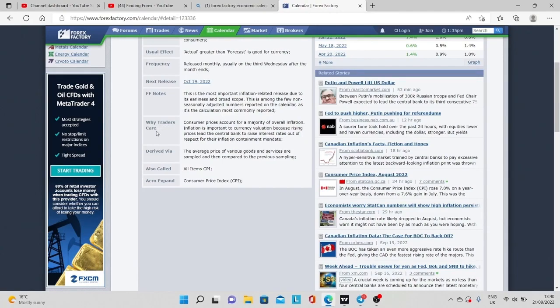And then it says, why do traders care? So why do me and you care about inflation rates? And here it says, consumer prices account for the majority of the overall inflation. Inflation is important to a currency's valuation because rising prices lead to central banks raising interest rates out of respect for their inflation containment mandate. So basically, simplified, if inflation is rising, it will lead the central banks to raise interest rates to counter the inflation.